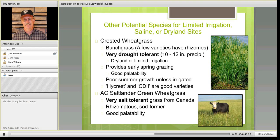So some other potential species for limited irrigation, saline or dryland sites: crested wheatgrass is a bunch grass. Again, very drought tolerant. This is one of the most drought tolerant cool season grasses that we have available. Provides very early spring grazing, good palatability, poor summer growth though, unless it's irrigated. Hycrest and CD2 are a couple of good varieties that I really like.